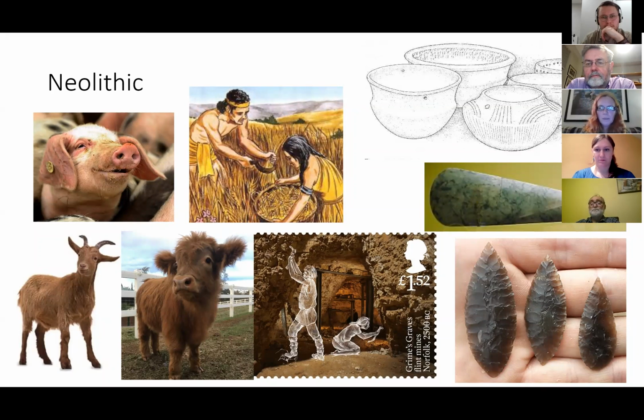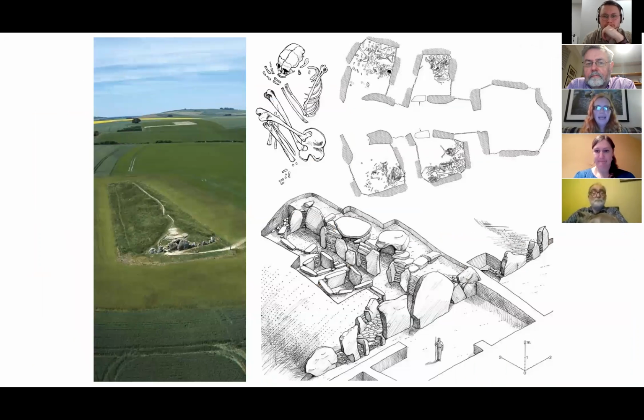Now, when we're talking about the Neolithic, we often say that part and parcel of that Neolithic package is also the construction of monuments or megaliths. And this is a fairly typical image or series of images that we might associate with this Neolithic package and the start of the Neolithic in Britain and Ireland.